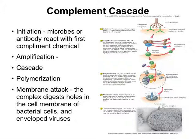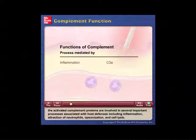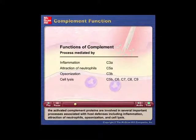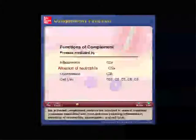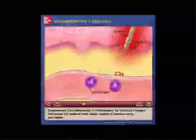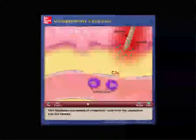Let's take a look at some of the specifics of the cascade. However, you do not need to know these specifics, just so you can see how it all works. Regardless of whether the complement system is activated by the classical, alternative, or lectin pathway, the activated complement proteins are involved in several important processes associated with host defenses, including inflammation, attraction of neutrophils, opsonization, and cell lysis. Complement C3a participates in inflammation by inducing changes that cause the walls of local blood vessels to become more permeable. This facilitates movement of phagocytic cells from the circulation into the tissues.